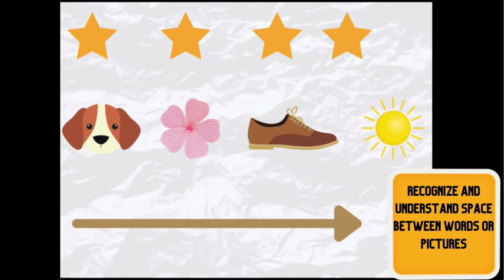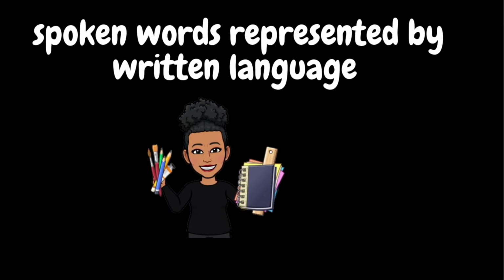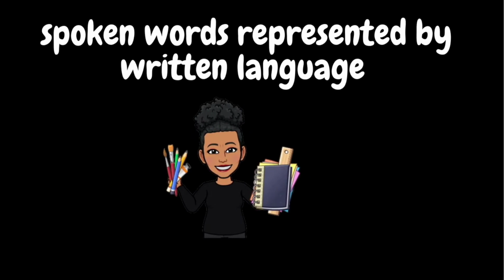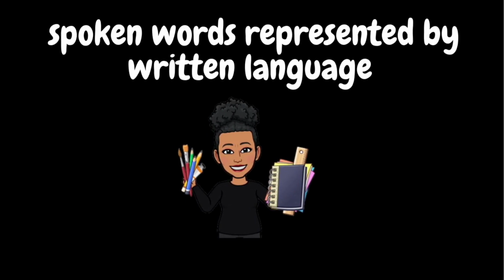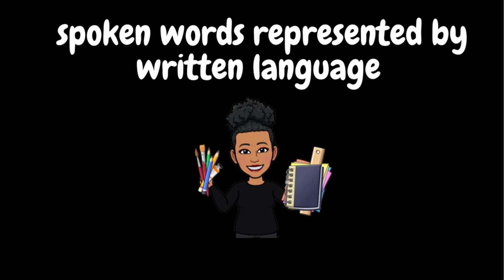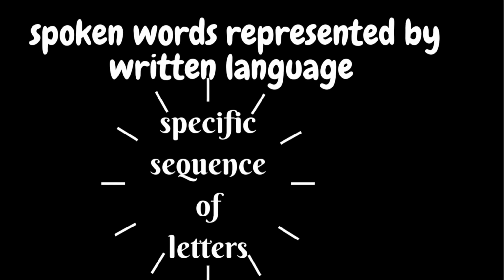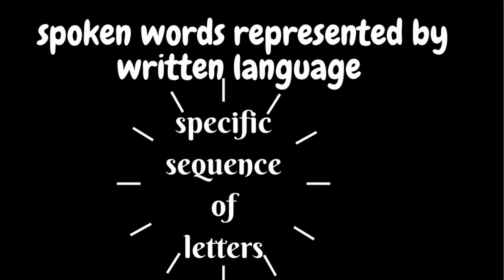I mentioned having your pictures spaced out because another standard says the child should recognize spaces between words. Explain to your child that there are spaces between pictures and words so that you can tell one picture or word from another. Same goes for words. If you don't have spaces, they look like a long string of letters on a page. So we're going to transition into our next standard, recognizing that spoken words can be represented by written language using a specific sequence of letters.